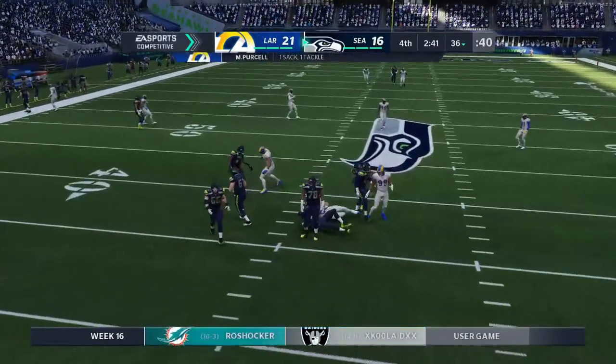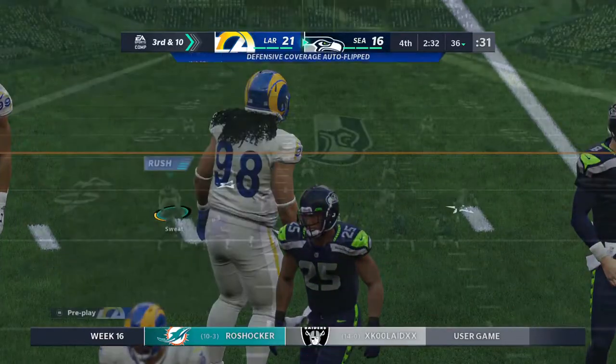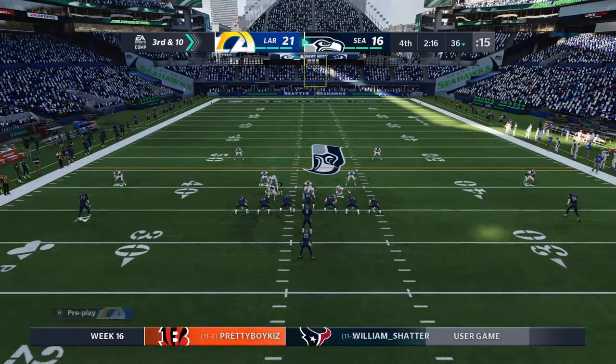And the Rams got him. They bring him down. Mike Purcell busting through to get him for a loss of 6. Possibly a turning point. Big play coming. This is 3rd and long.